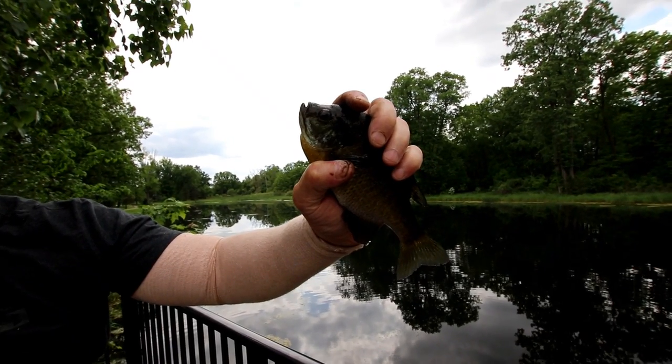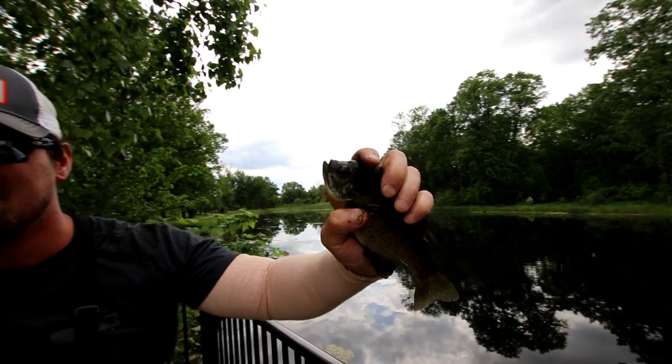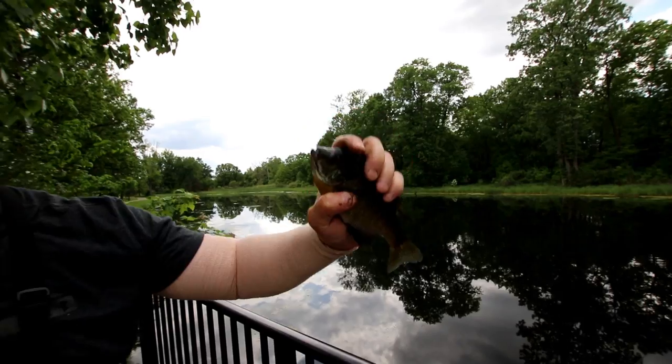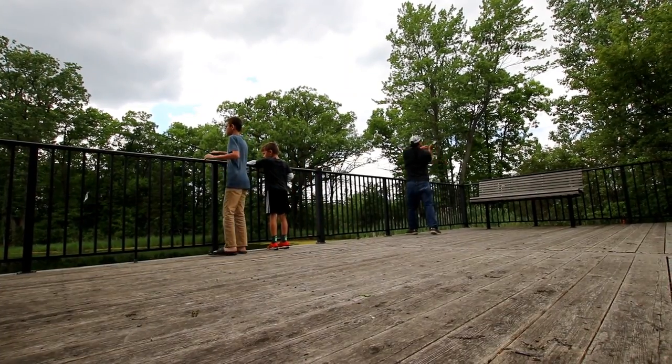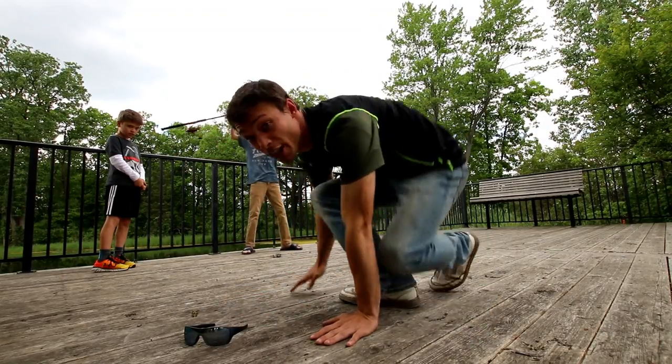Look at that bluegill, dude. Bluegill on a hook with a nightcrawler on a bait caster. This is not what we came here for, but what in the world? Give me that pole so I can catch one. Okay. Got video. We got a fish. We have no idea what is going on right now.